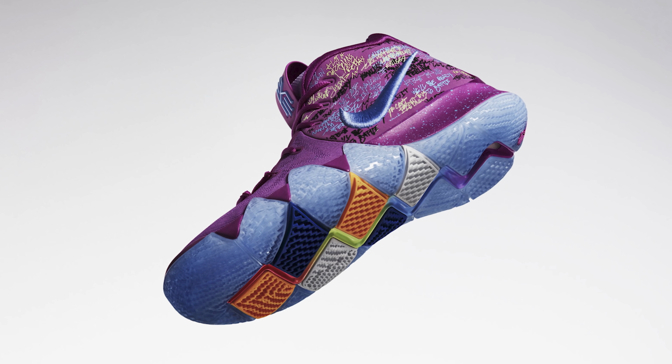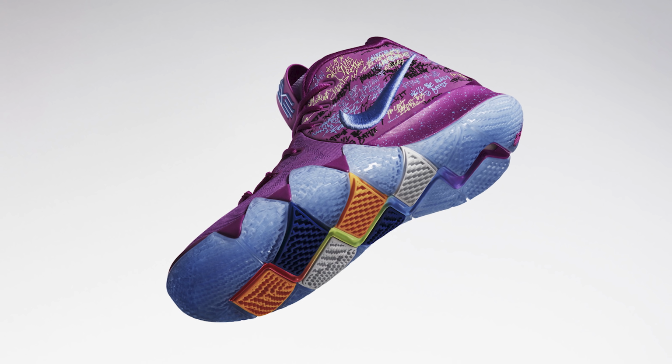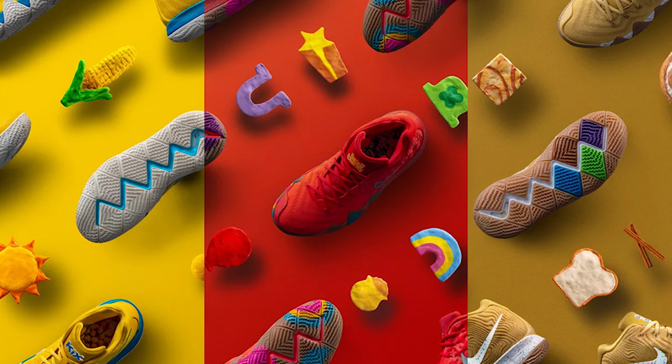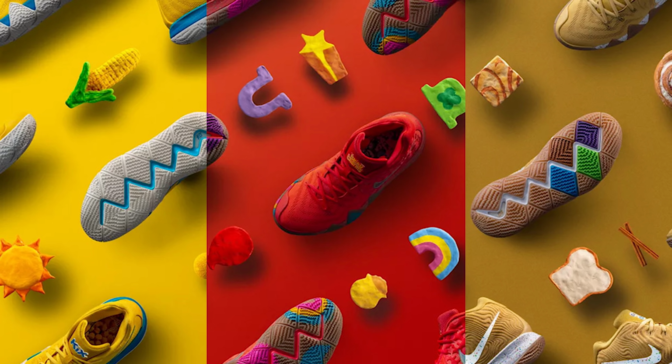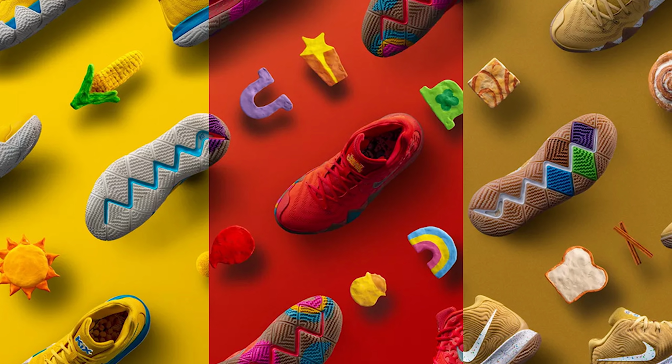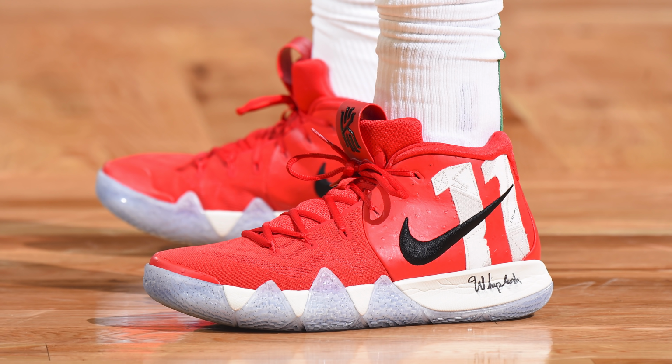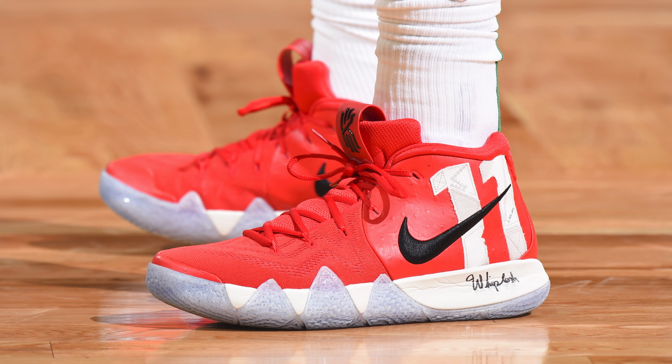As for the 4s visually, I personally thought it was a slight step back since it took on a more rounded design philosophy, but Nike made up for it by bringing back the teeth on the forefoot, as well as giving us great colorways like the entire cereal pack and the handful of exclusive PEs that Kyrie rocked on the court.